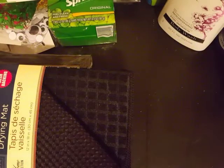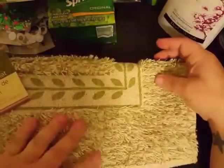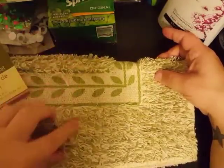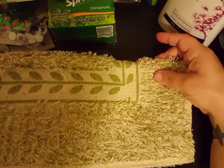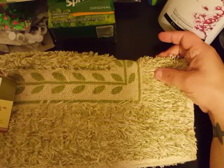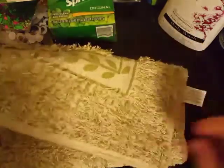A couple more things here. I found this little bath mat that I'm going to put in the boys' room. I don't know how they tear stuff up so bad, but I'm going to give it a try. I do not like the smell of this thing, so I'm going to wash it and then try it. I'm hoping that in the washer, all these will probably come out. So I will probably wash it and not dry it. 99% cotton. Let's see, do we have instructions? It says hand wash cold, gently separate, dry flat, do not bleach. So I guess I'll be hand washing it and drying it flat.